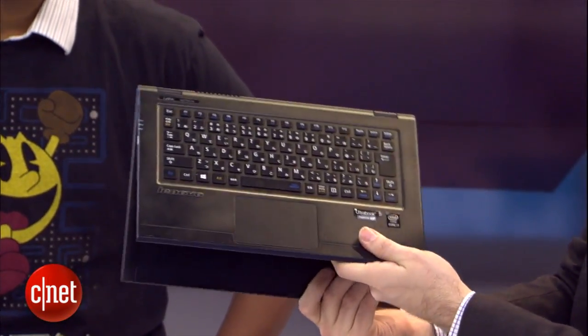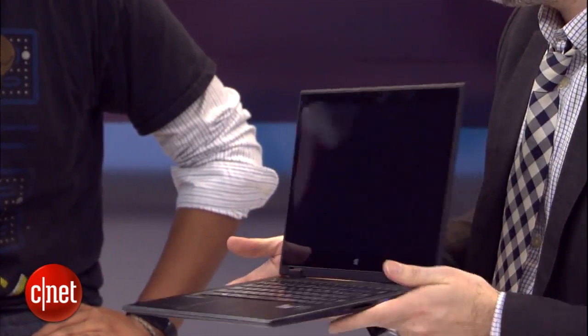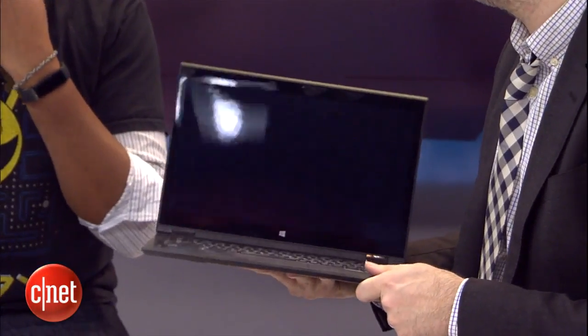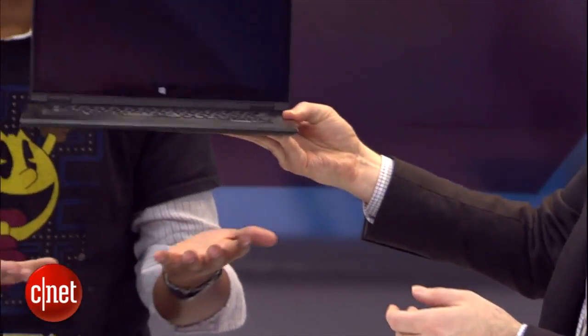See, it goes back like this, just like the Lenovo Yogas. They also make a clamshell version. Here's the amazing part. This hybrid version here weighs just a hair over 2 pounds. The clamshell is 1.7 pounds. I'm just going to put this in your hand right now and just give me your immediate reaction. It's really light. Isn't that really light? It's kind of unnervingly light.